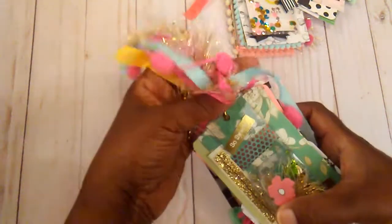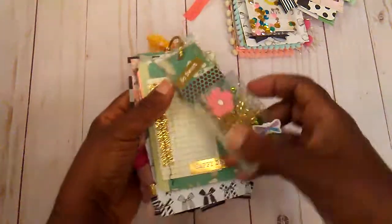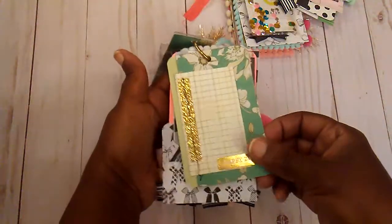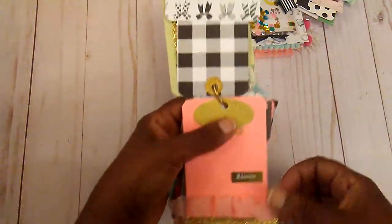Again, it's $80. PayPal, U.S. only. This is another little book with little tassels and pom-poms. I made this little shaker out of a little package. And these are decorated front and back.